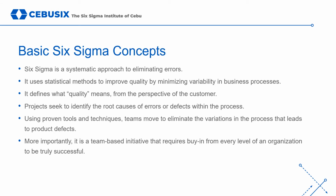Six Sigma is a systematic approach to eliminating errors. That is, Six Sigma uses statistical methods to improve quality by minimizing variability in the business process, because it is generally understood that variation is the most common cause of defects occurring within a product. These defects are not defined by the business standards. Rather, they are defined by the voice of the customer.